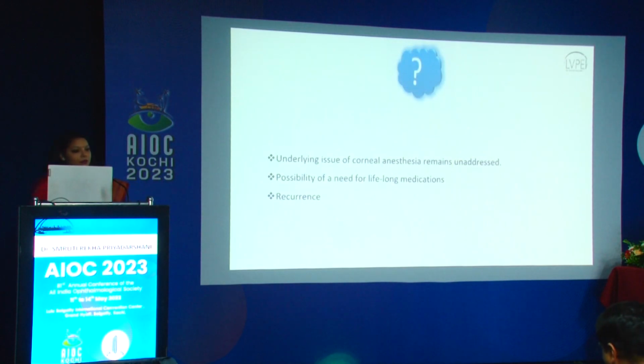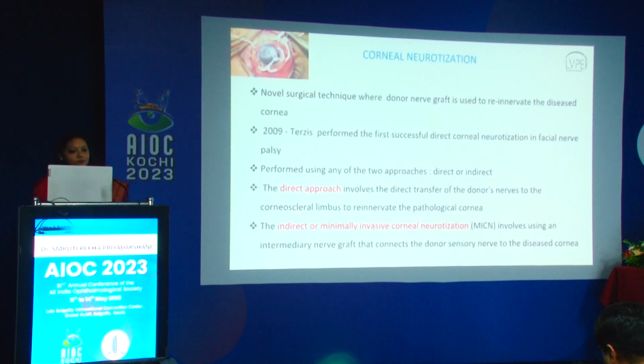So what do we learn from all this? Whatever techniques or solutions or management that we have discussed, somehow the underlying issue of corneal anesthesia still remains unaddressed. So there is also a possibility of need for lifelong medications, because the patient will need lubricants, because we are not addressing the primary issue, and there is always a risk of recurrence. For this, the neurotization technique, which will be discussed later by my colleagues also.